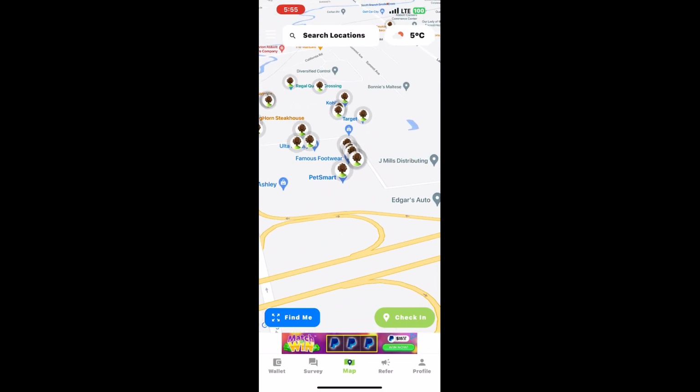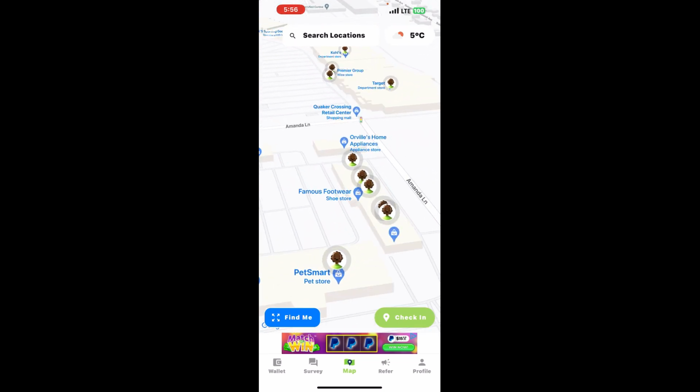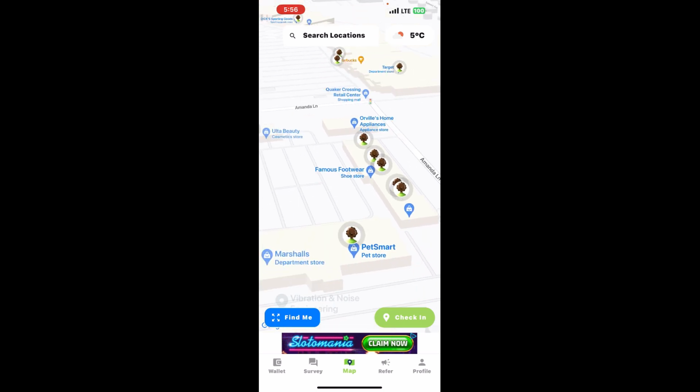And this is the last plaza that I stop at. And look at the number of places that I check in. All those different stores. PetSmart. There's a special foot place. There's spas up in there. There's AAA insurance up in there.